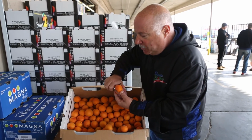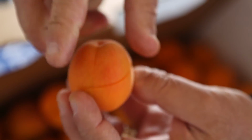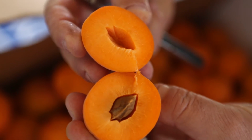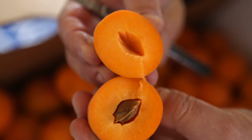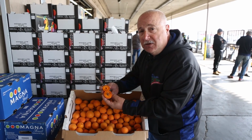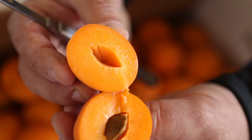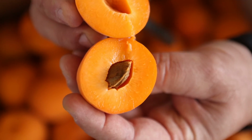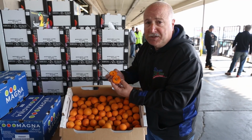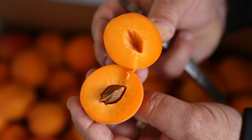I mean, the flavor is good. I wouldn't say it's great because different varieties have different flavors to them. But look at the inside of this. Apricots are another item that you could add to a fruit salad. You know, slice them up and put them into your cereal in the morning like I do. I try and always add some sort of fruit, whether it's stone fruit or berries. But I love my apricots.